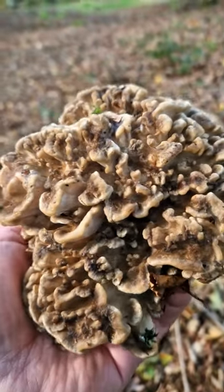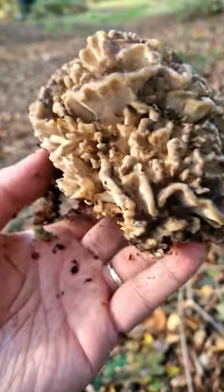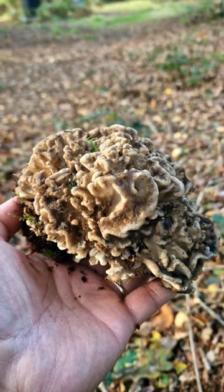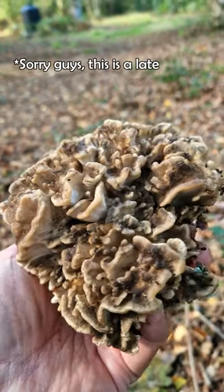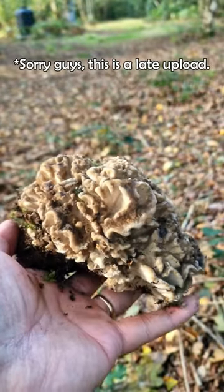As I was saying to myself earlier, this is really the start of the mushroom season now in England. Temperature has been dropping and it's been raining. The ground is moist, very conducive for mushrooms to grow. Alright, another nice find.